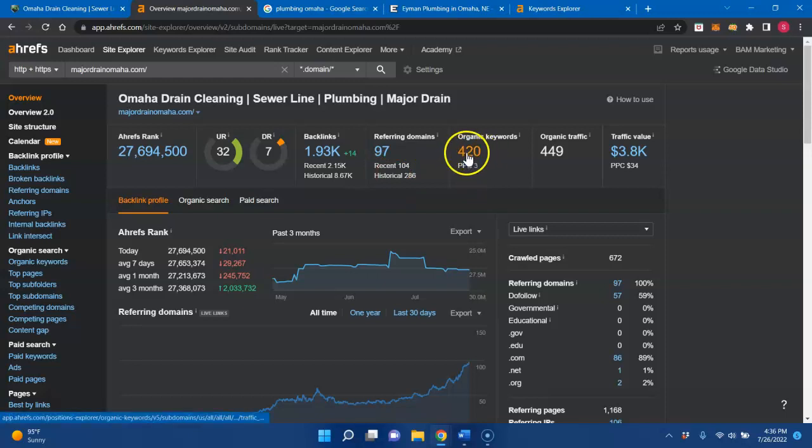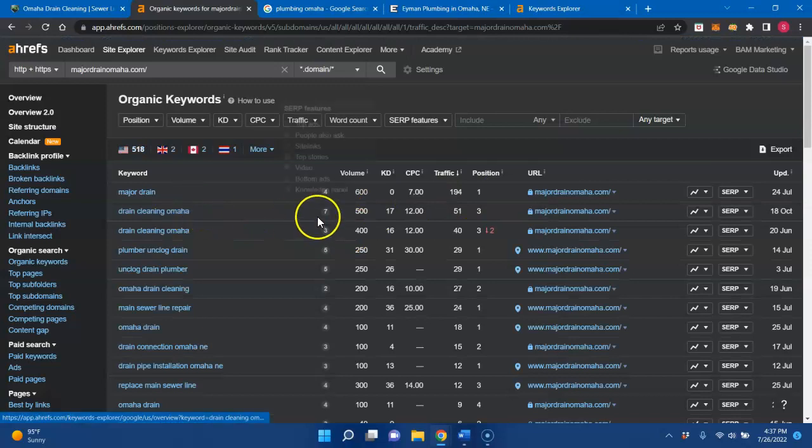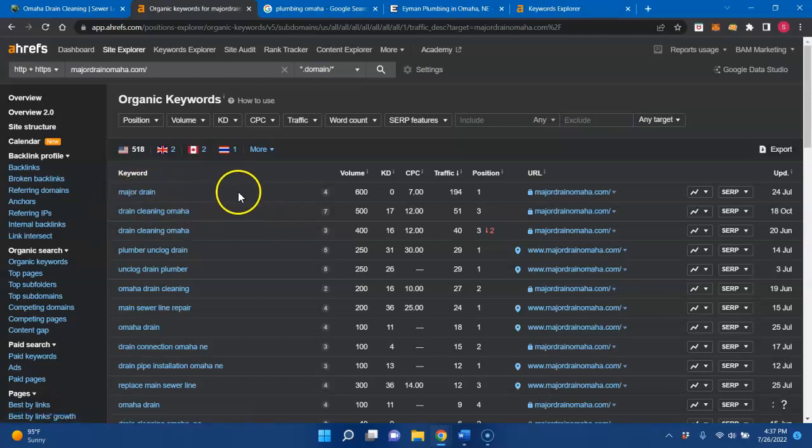It looks like you are being indexed for 420 keywords, and you're getting about 450 people to your website each and every month, which is pretty decent. Looking at some of these keywords, though, right here, the major drain, I know that's the name of your website, but that's not really a buyer intent keyword. It is a pretty good amount of volume, and you are position number 1. But this right here, drain cleaning Omaha, that's actually buyer intent. It has the service and location, and you're number 3 on that. So that's really good for those two.